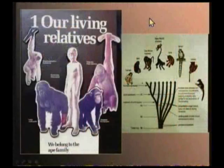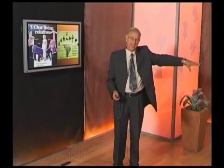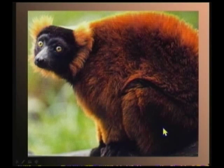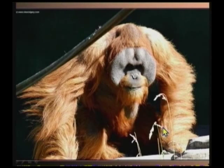Our living relatives, this we find in the British Museum of Natural History, we belong to the ape family, so they say. And again, we have the depiction over here of all the present-day contemporaneous creatures with some common ancestor somewhere in the mists of time. And this is the elusive fellow that everybody is wishing to find. Now, when you look at a gibbon, for example, it has a long snout. So, in terms of the evolutionary scale, probably removed from man. If you go to this creature, it's sort of in between. And when you come to these, then you have the flattened faces, which more resemble ours.